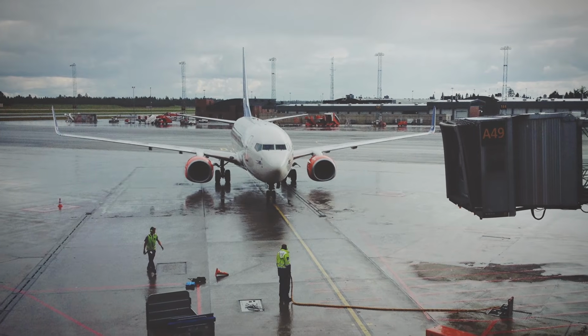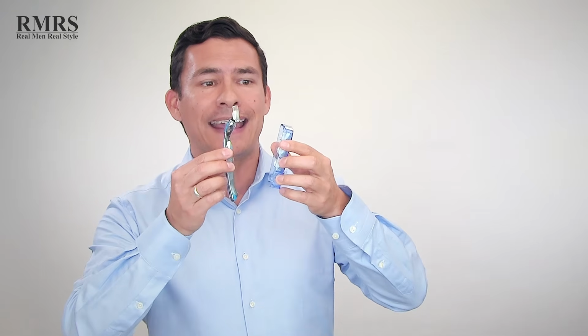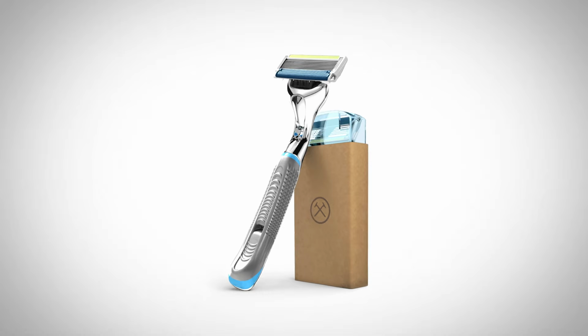Another advantage of cartridge razors over straight razors and safety razors is that you can travel easily with a cartridge razor. You can take this in your carry-on. You don't have to check this down below the airplane. That's a huge thing, especially if you're traveling really light, you're only taking one bag. Also, I like how I can pretty much pack everything I need for a month of shaving right here.